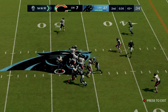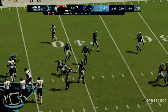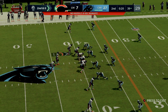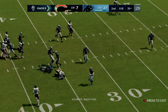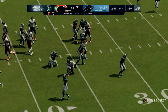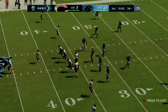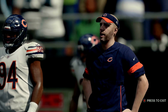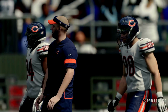On 1st and 10, Newton. And it's complete. He gets this one to Washington. They'll contain him to just 4. 2nd down. Looking to throw again on 2nd down. Newton, and a quick throw here. That's complete. Complete to Will Fuller. They had the catch on second down, but it didn't help at all, and now they're looking at third down here. So we reach halftime in what's been a fairly one-sided game so far.